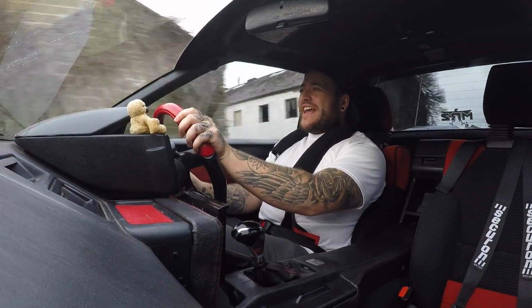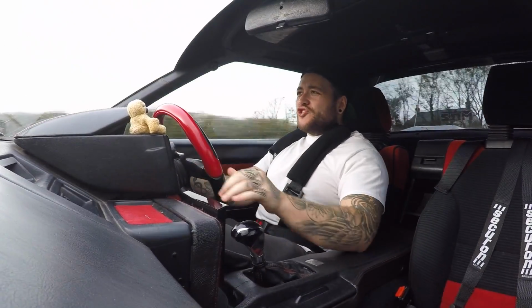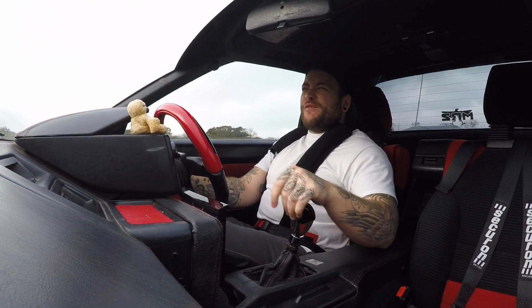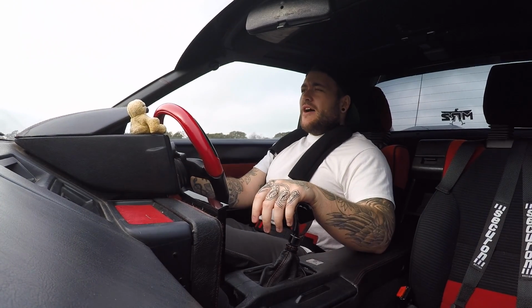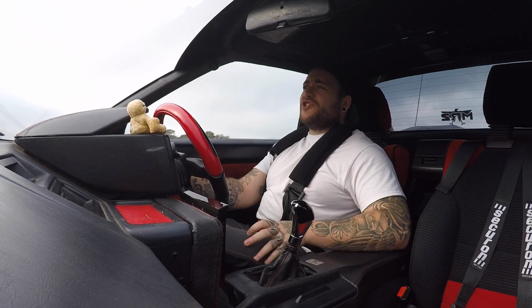Wow, you really have to rev it to get it going. It only really sort of gets moving over 5,000 revs, I think. Past that, it's quite fruity, you know, you can bang it through the gears, which is quite nice.